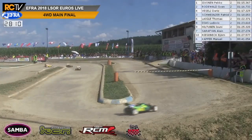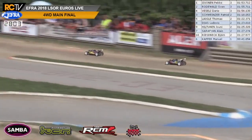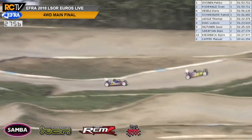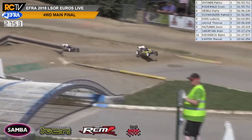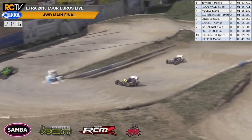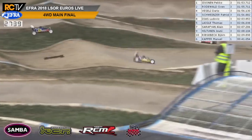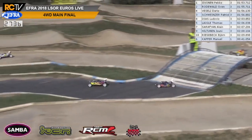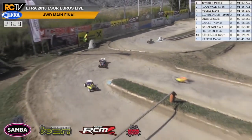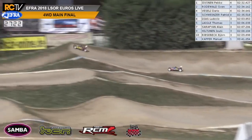So Ivanen breaking away. The 2nd, 3rd and 4th are nailed together. You can see on that shot, that's Ivanen disappearing in the distance and into the first corner, whereas these 3 now turn on the first corner up past the main straight. So again, they come round, it tries to watch all 3 of these cars. Schweitzer now trying to keep up with them. So Ivanen now has got away. He's got a lead of 1.7 seconds.